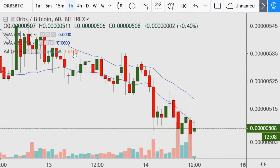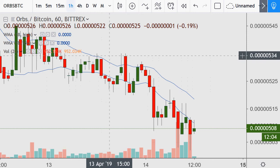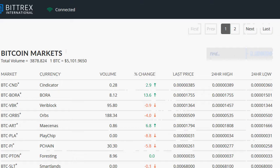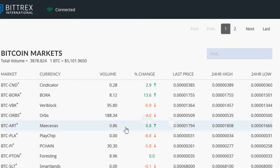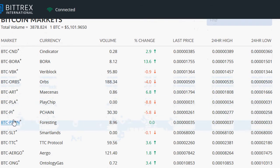Any type of fun moves on the hourly? Okay, just even this push is 521 up to 534. And the volatility can come later in the future, but I'm not really too concerned about that. Let's look at, is that PI or PJ? It's P chain.